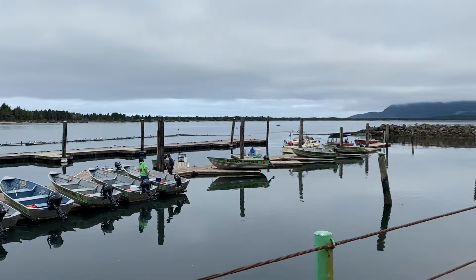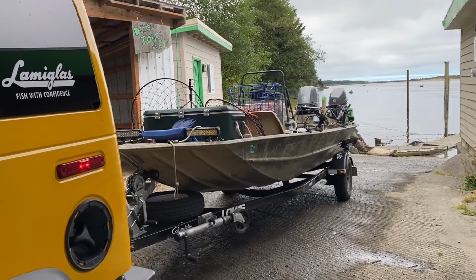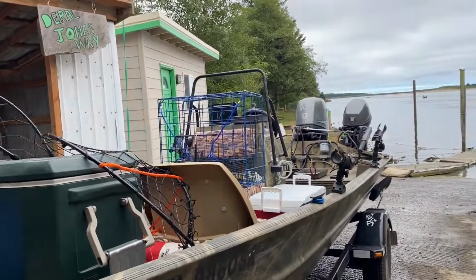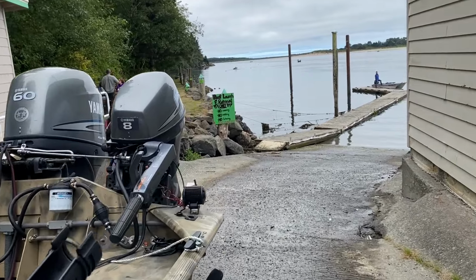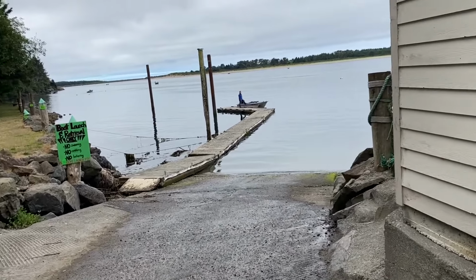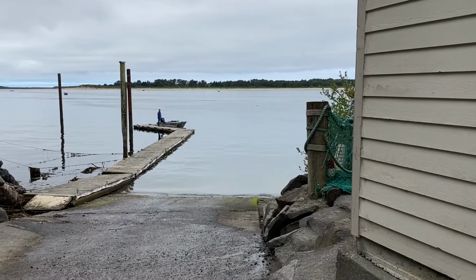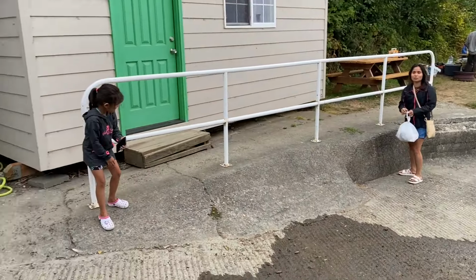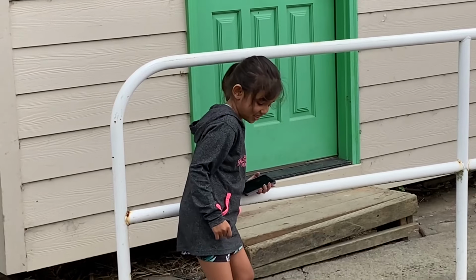Okay, let's go put the boat in. This is the boat ramp if you put in at Kelly's Marina. They do charge $20, so it's kind of expensive. You can also go to Nehalem State Park, which is across the bay, about 6 miles from here. Launch for free. You ready, Mia? Mia, you ready to do some crabbing?